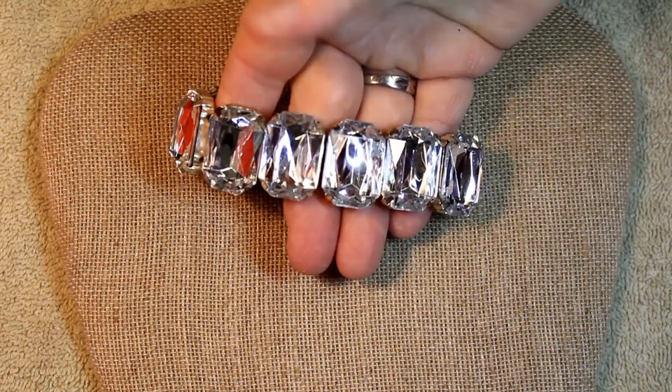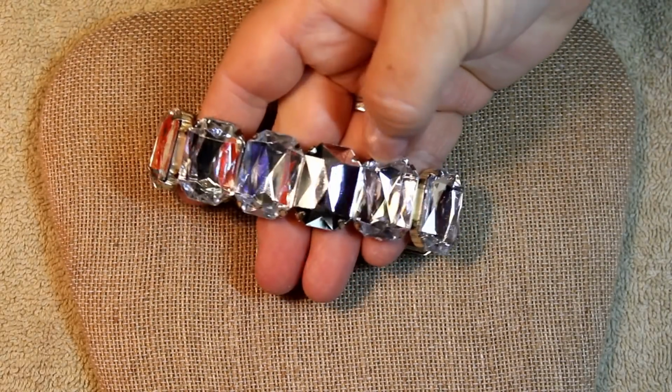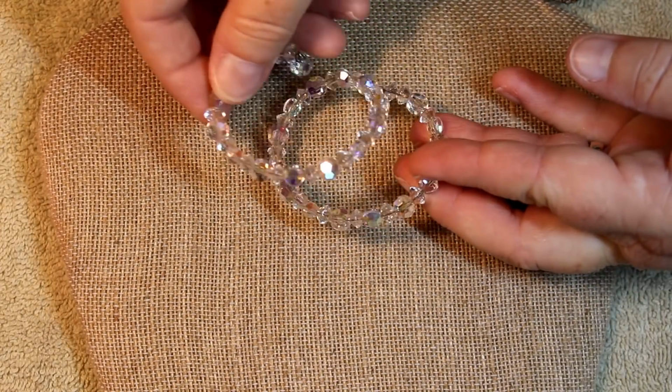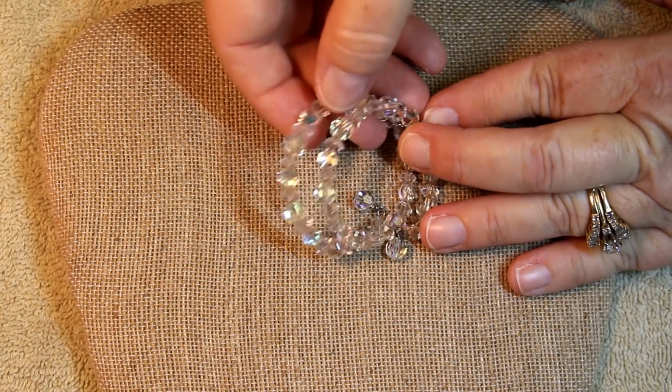Same thing with this one. But you know what? These have such nice color play in them that I think this would just be fun as all get out. A memory bracelet. Generally, you do not see these. This will be the second one we have found with kind of the glass AB and crystal looking beads.